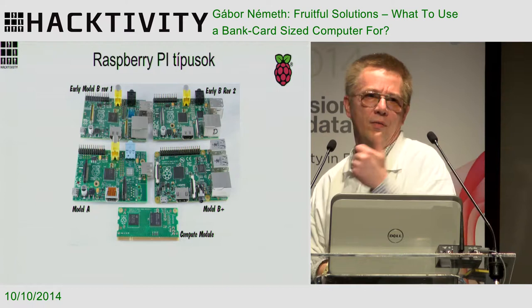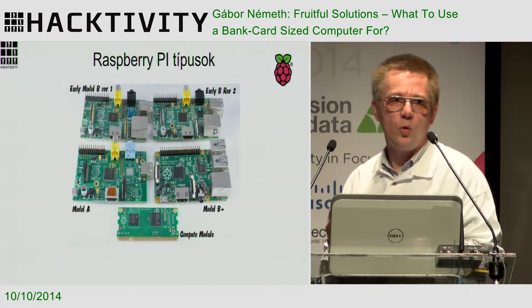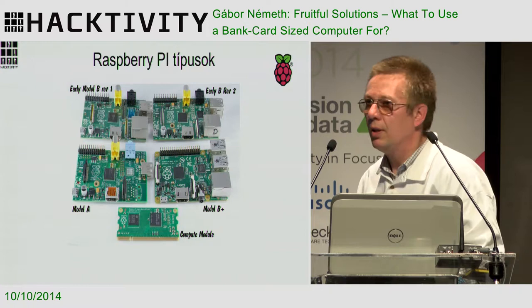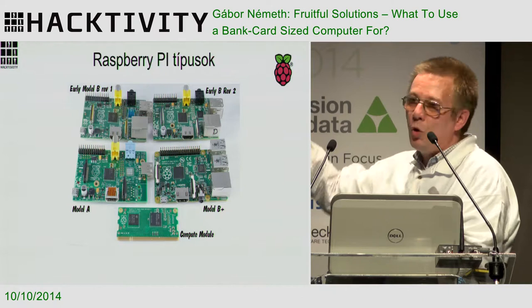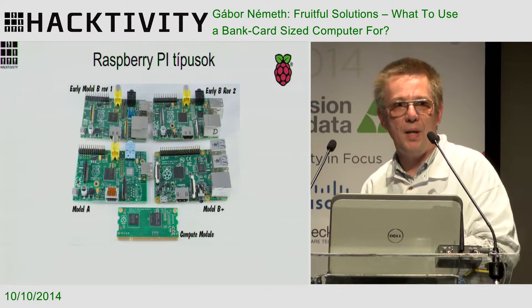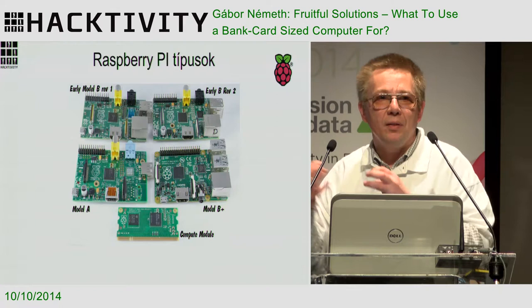Because Model B, if we drive it to peak performance, everything at peak performance, CPU and everything, then there is significant consumption. It's like 3.5 watts. Now, if we use it mildly, it's like 1.5 watts. Model A, since it is stripped down, just consumes much less. And this is important, because this is especially for mobile solutions.